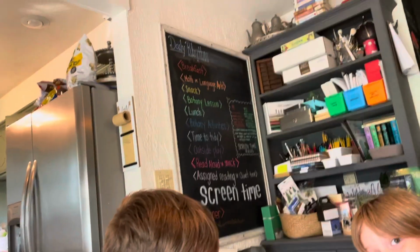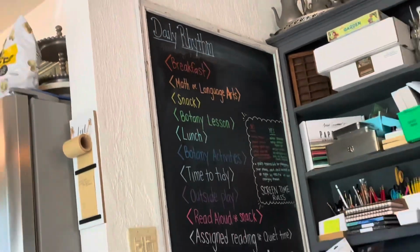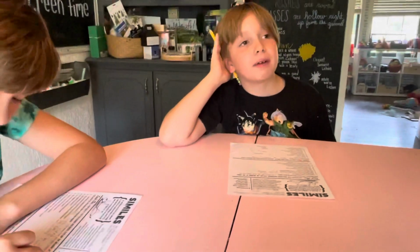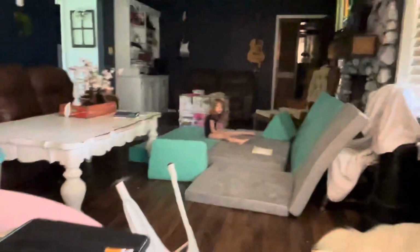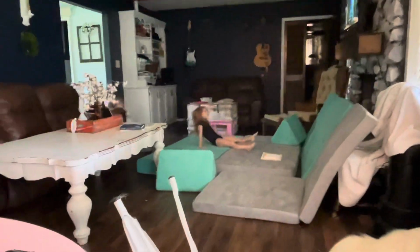So you can see our daily rhythm on the board here. We've had our breakfast. The boys have done their morning responsibilities, and we are on our language arts now. Their morning responsibilities are just to be dressed, brush their teeth, pick up their room, and make their beds. And there's Dorothy in her little ballerina leotard, just having a good old time.